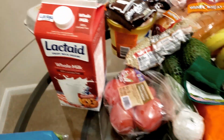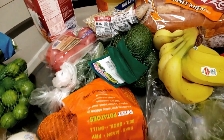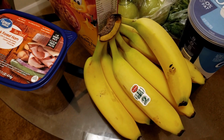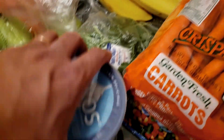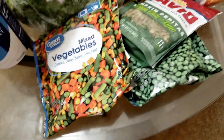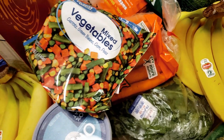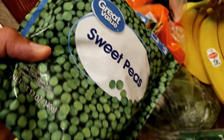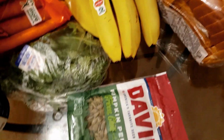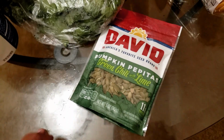Lactose-free whole milk, sweet potatoes, tomatoes, avocados, a little bit green there. We got some pears here. Obviously some watermelons, bananas right there. Greek yogurt. Baby loves that. Carrots. Some mixed veggies. Kind of easy to make already since it's already cooked. Just gotta throw them in the pan with a little bit of water, I think. Sweet peas. I don't even know what it is. Pumpkin. Pepita. Okay, whatever that is.